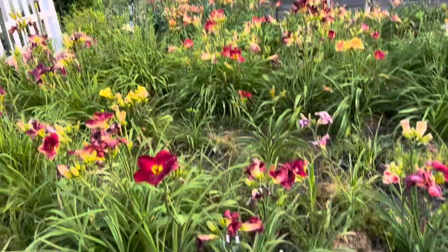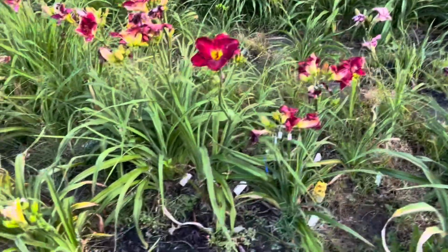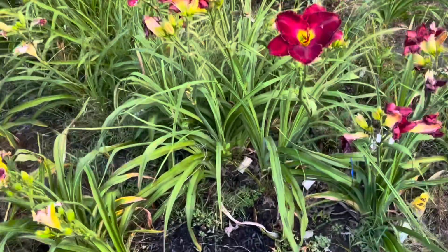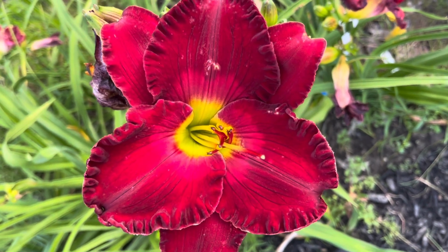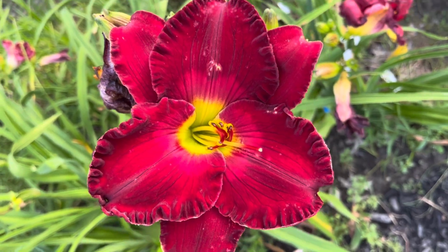And here we are in the front. This one red, as soon as I came in to the garden, caught my attention. This is a Red Fortune times Stolen Heart. Really pretty red.